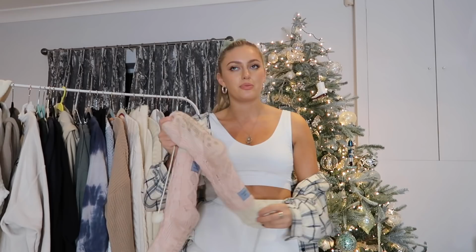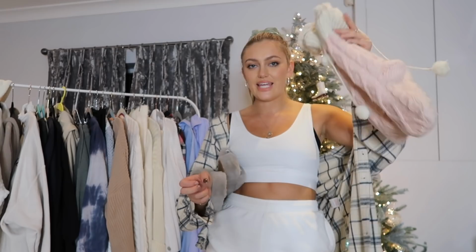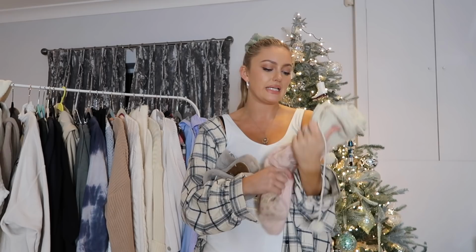They do have a really nice fluffy inside, and for those winter nights when it's really, really cold, or you want to wear little shorts with a nice fluffy sock, these are very, very cute. They're from a brand, if anyone is wondering, called Jane and Bleeker, but I think they are just sold at Costco. And then another thing is slippers.